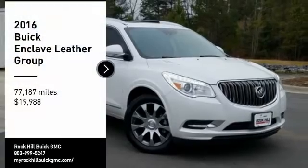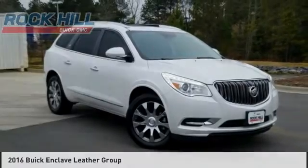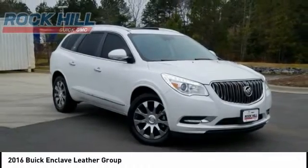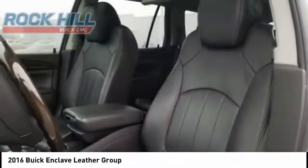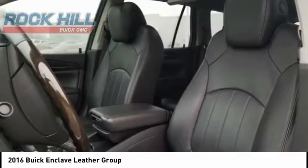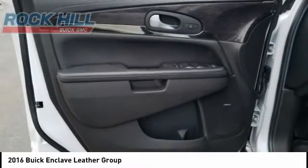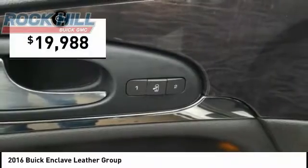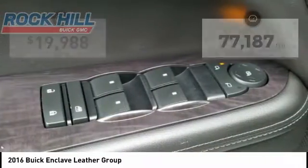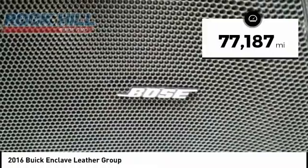Take a ride in the 2016 Enclave. The Enclave offers 3 rows of seats, standard, with seating for up to 8 passengers. Not only is it roomy and stylish, but Buick really did its homework on this vehicle. They did not cut any corners and it is priced below $20,000. This vehicle has less than 80,000 miles.